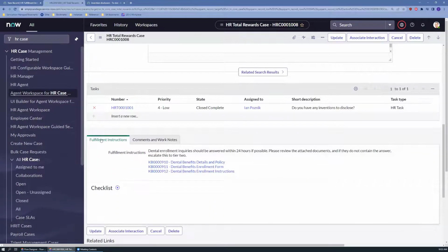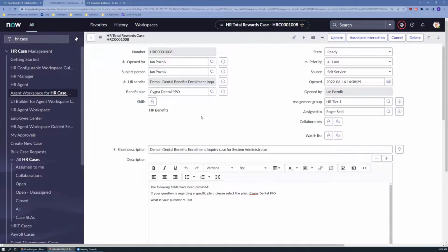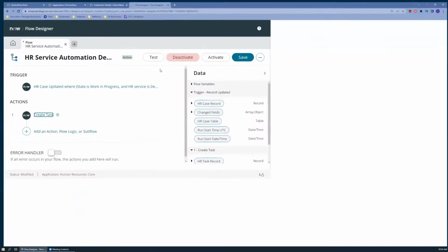So here we see we have a tab called Fulfillment Instructions, which contains the description and links to knowledge articles to help the fulfiller. And this is very, very quick, but I also want to point out the store and talk about integrations.